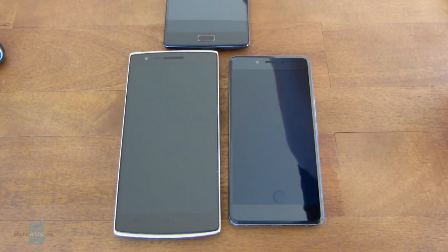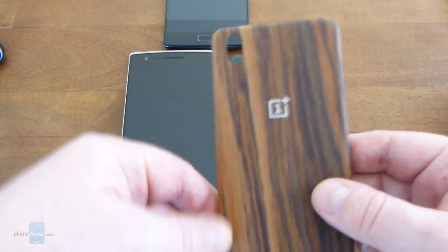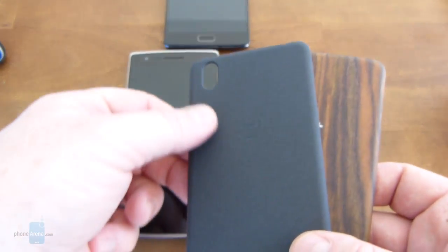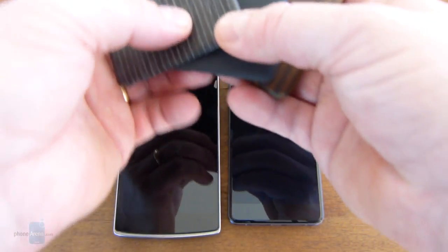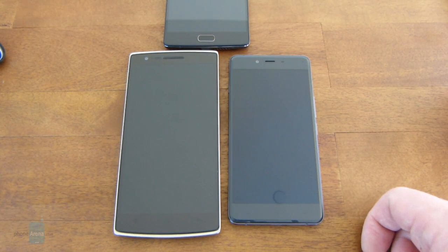You'll also be able to purchase other custom backplates for the OnePlus X. So you've got wood. You can also get the popular sandstone that gave OnePlus its name with the original OnePlus One. And there's also graphite and other patterns available as well. So all of those will be available when you choose to order this, either through the invite system or later on down the road when open sales are provided.